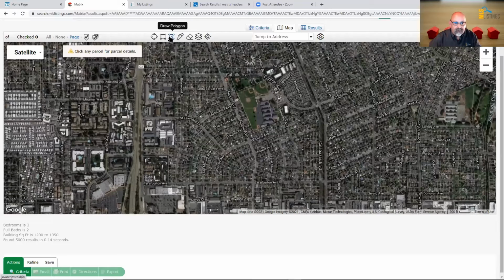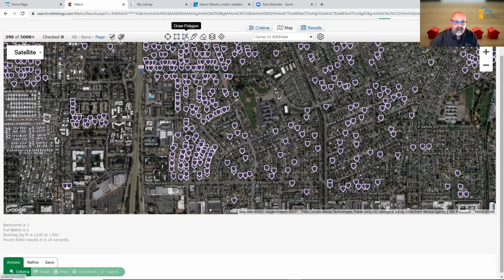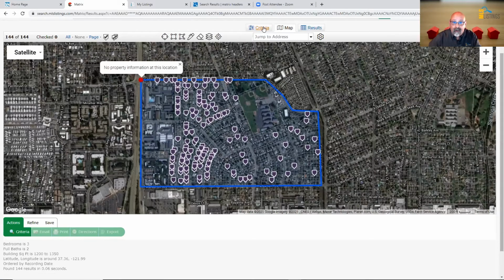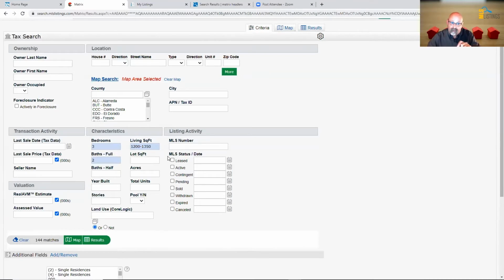Using my cutting tools up here at the top, choosing the polygon because it's sort of an odd shape I've got to deal with. Polygon. Come on, be good. There we go. Okay, down Cabrillo. Every time I change direction, I give it another click to anchor it. Go around this corner here, coming down Calabasas to Warburton. Warburton back up Lawrence Expressway. One last click, okay? And remember, I'm looking for only the 3 bedrooms, 2 baths between 1,200 and 1,350 square feet. You decide how big you want those parameters, right?